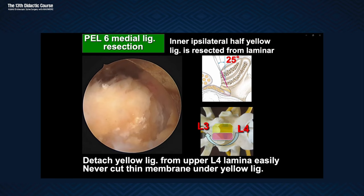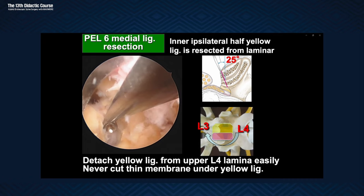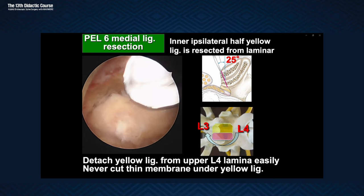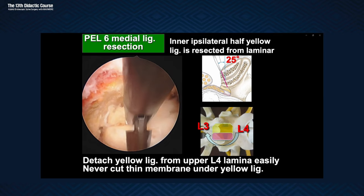PEL method, step 6, medial half ligament resection. Remove the medial half of the ligament from the midline while peeling with the curette. However, in order to prevent bleeding, never cut the thin membrane containing the capillaries just under the yellow ligament. The ligament ends are clipped with ligament forceps and extracted.